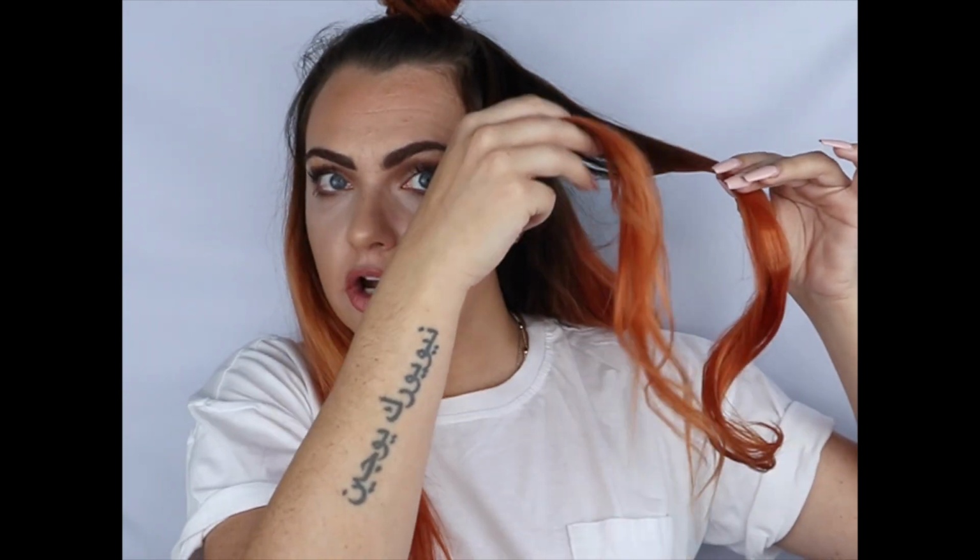Guys, quite an obvious thing, but the bigger your section is, the bigger your curl is going to be, and the looser your curls are going to be. So I like to do a variation. So this was quite a thick section, and this was quite a thick section, so the curls are quite big. And then you'll see that when I section out the top part, I make sure that the sections are a lot smaller, so that we've got all that beautiful volume happening at the bottom, and then we've got some softer curls on the top. So you'll see what I mean when I get to the top.